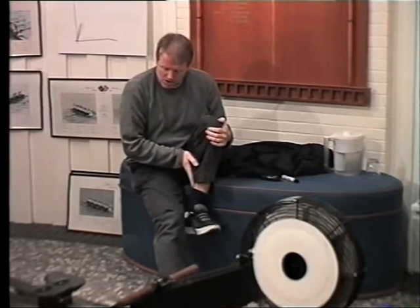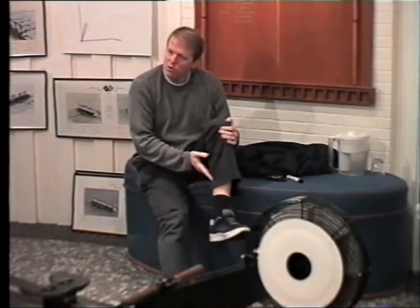And anyone that's sat on this machine, certainly with Harry and people that I've worked a bit with, we quite often do a lot of work on just how to actually start the stroke, how to actually get this movement going. And it's not a hard movement. If you get it in time with the machine, it becomes quite an easy movement.